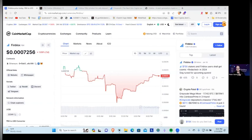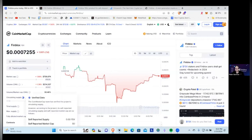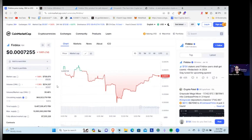All right. So Finblox is at 0.000726. It is on the Ethereum chain, as we can see. Here, we can go up, actually, and we can see that the market cap right now is $700,000, with a fully diluted market cap of 7.8. So right now there's about 10% of the tokens that are in distribution that are meant to be. We can also see that circulating supply is verified by CoinMarketCap. We can see that the max supply is just over 10 billion tokens.